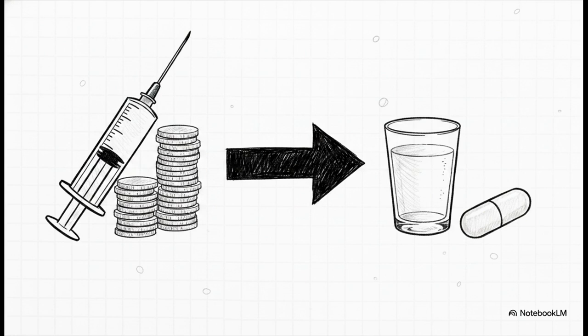And here is why this is making such huge waves. For the longest time, patients dealing with high LPA levels didn't have any effective options they could just swallow with a glass of water. They've been totally reliant on expensive, complex biological therapies that literally have to be injected. This blueprint was designed from the ground up to be a generic, oral alternative. It's engineered to completely end our reliance on injectables.